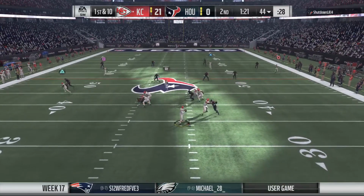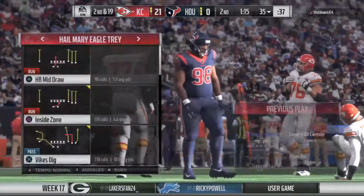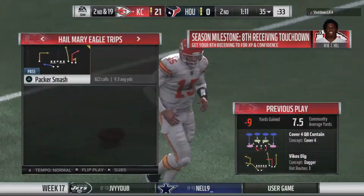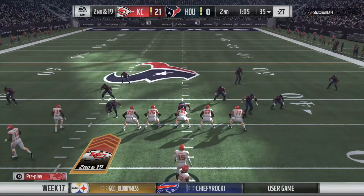Throwing now is Mahomes. Nowhere to escape, and he goes down. DJ Reader in there to drop him for his 5th sack of the year. Great job defensively. I think he was trying to go through his progressions, find someone to get rid of the football. Before he knew it, he was on his back.